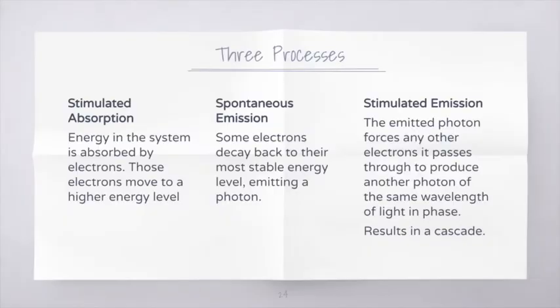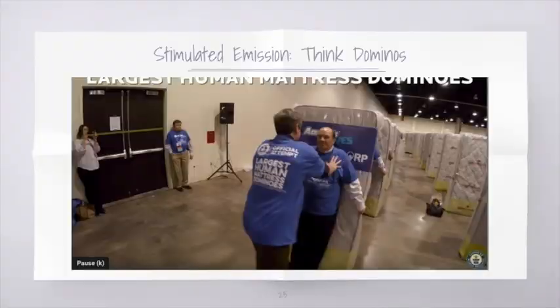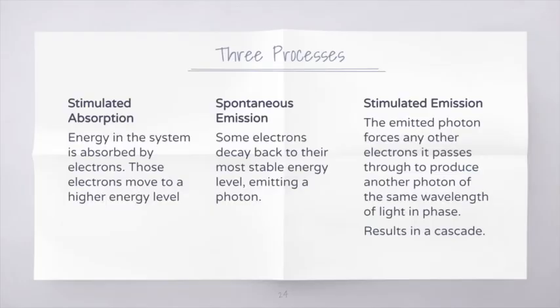Now, there's three processes that allow this to actually work. This is where the name laser comes from. As you bombard this laser with light, that's the L, that light is absorbed. So it's stimulated absorption. As that light is absorbed and amplified, those electrons again move to a higher energy level, like we discuss here. And that higher energy level then decays. When that decay happens, this is what stimulated emission does. This is really what makes a laser work.